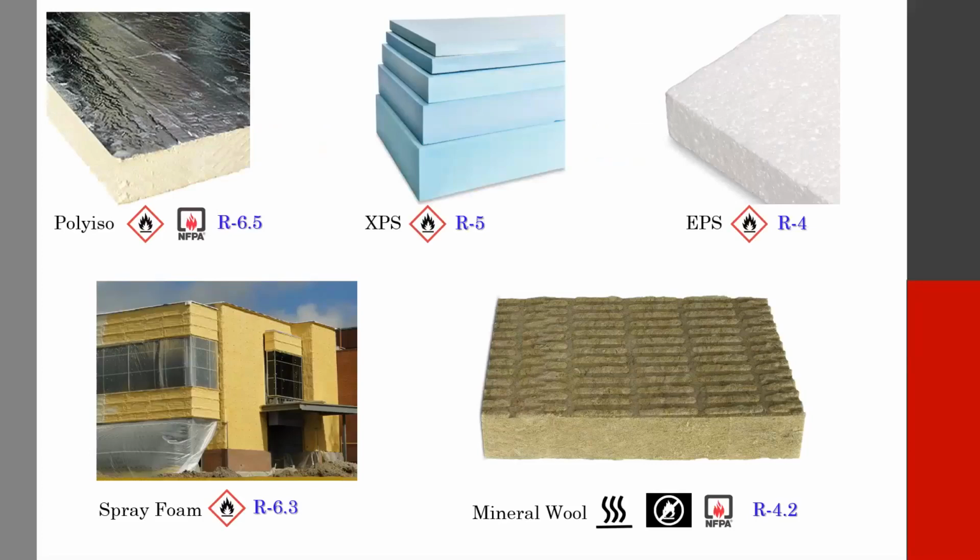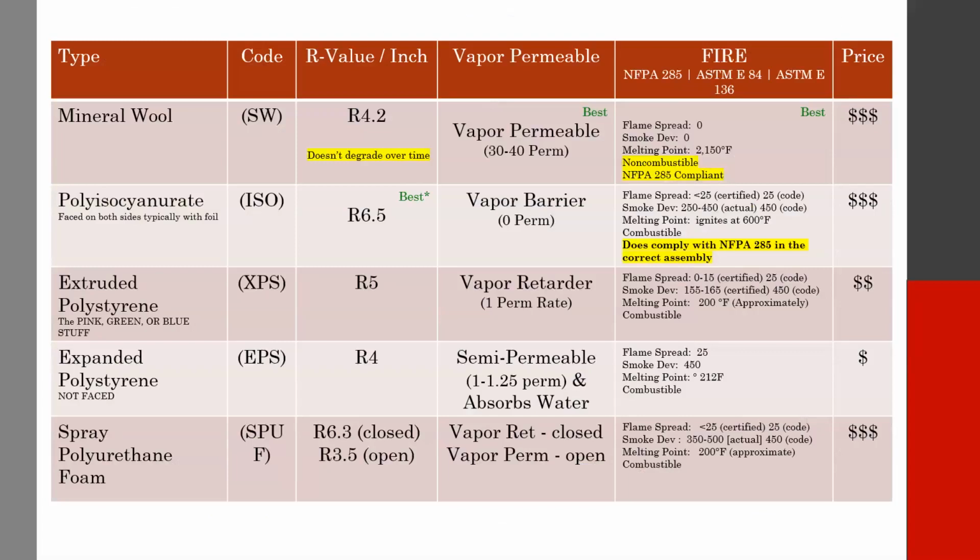Here's a chart which shows the different vapor permeability, R value per inch, and where each stands from a compliance perspective. Mineral wool is non-combustible and in any assembly NFPA 285 compliant. Polyiso can be, but it has to be in the right assembly.